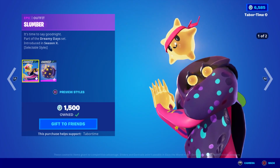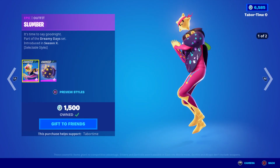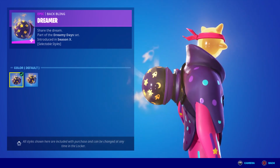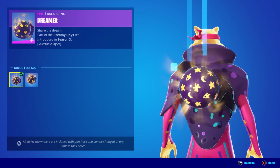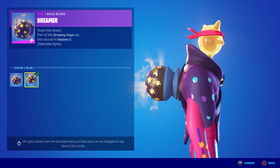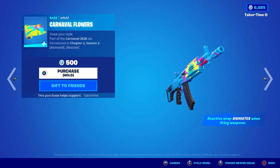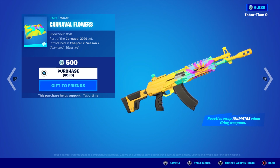Slumber, not really a big fan of Slumber. He or she has two different styles. And the only thing that changes on this, you see how the connector is purple? This one, it turns blue. Purple. Blue. Nice. Okay, so here's the wrap. So this was from Chapter 2, Season 2. Wow. Reactive wrap animates when firing weapons. What about the emote? Oh, look, it changes colors.